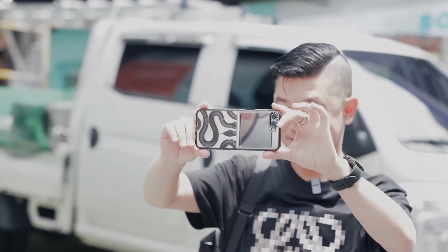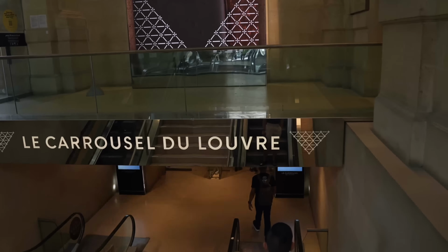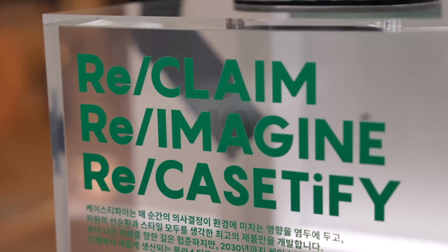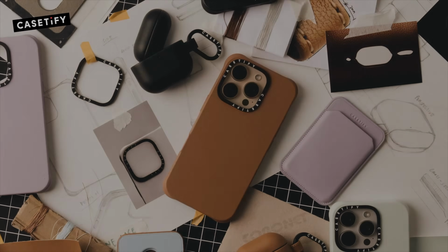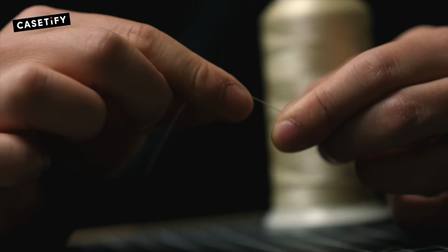Now let's take a look at some products. If you watch this channel, you'll know that I care a lot about the environment, and I really love that Casetify not only cares about craftsmanship, but also sustainability. Last time I was in Paris, I checked out their store at the Loewe, where users can drop off old cases, which then get recycled into new ones. They call it Recasetify. This year, they're also introducing a new line of cases called BioVeg, for those who like leather cases and accessories, but want a greener option. These cases are made from bio-based materials like corn and wheat, and are 5 times more durable than PU leather, which is made from thermoplastics.